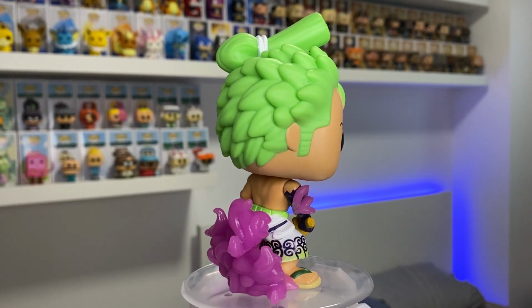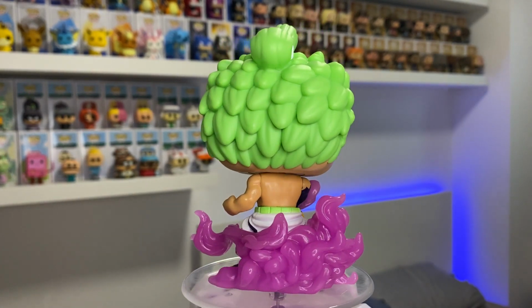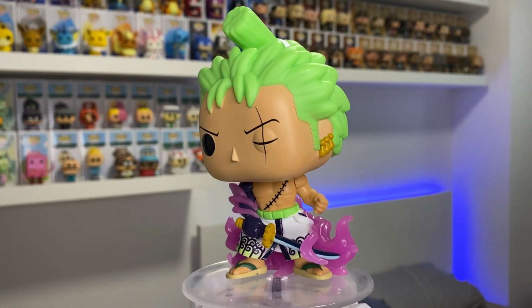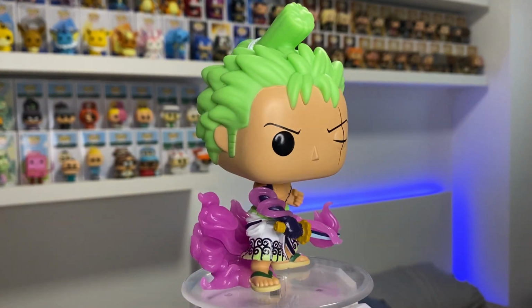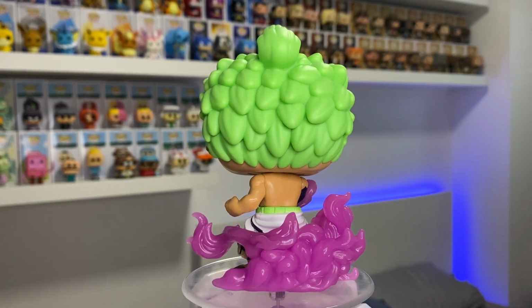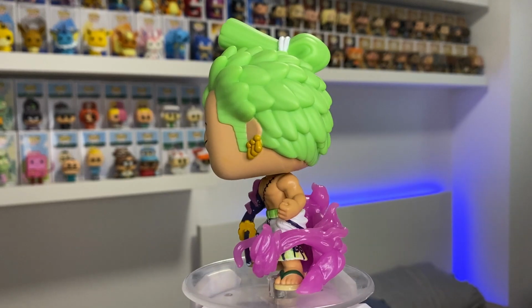They did a fantastic job with this pop right here. It is so cool. This pop looks so fantastic. You can see his Enma in his hand is glowing. This is from Wano when he has his Wano outfit on. Overall, a really cool and well-detailed pop. I love it so much. His left eye has the scar on it, his eyes closed, and he's in a battle stance right there.